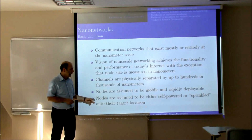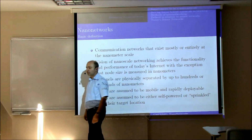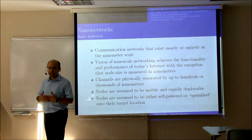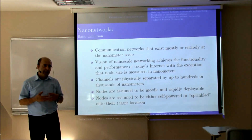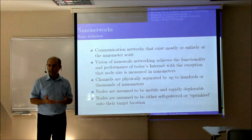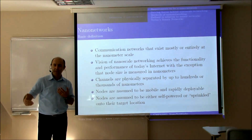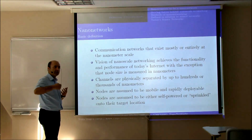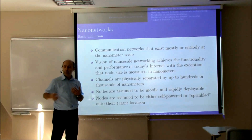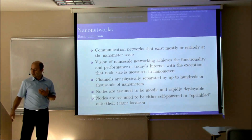Also, in addition to this self-powering, we assume that the nodes somehow do some energy scavenging. Even if you initially charge these devices, after you deploy them, they will immediately deplete all the energy they have. So how do you recharge them? You cannot recollect and recharge and redeploy. They should do energy scavenging. How you do that is an important problem.